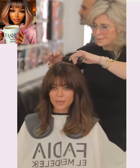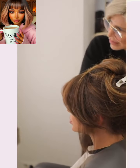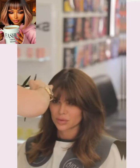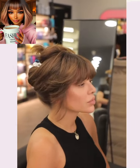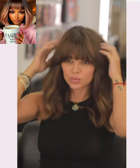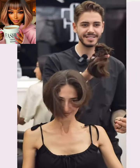And then we have a curly hair makeover. So she ends up getting the hair straightened and layered with the bangs once again in the front. A little bit of color here too. I remember her being darker. Very cute. It's giving us very like 70s inspired vibes.